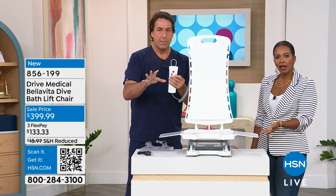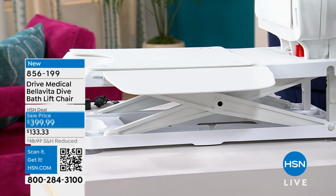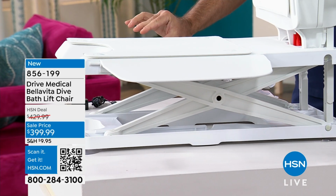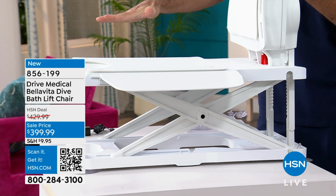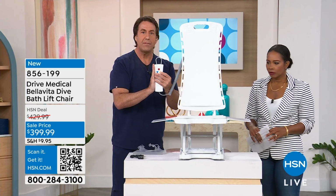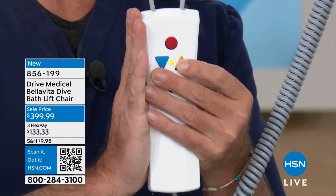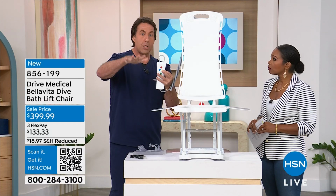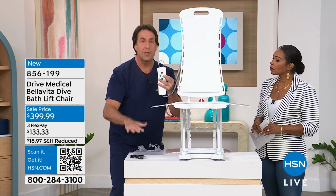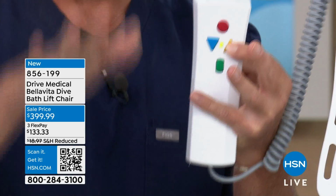In your bathtub, everybody, this is what's going to be happening. You're down all the way, to about 2.5 inches, and you're seated comfortably in the tub. We have a safety feature on your remote. What that means is that unless there's enough battery power to get you down into the bath and then get you back up again, it won't go down.